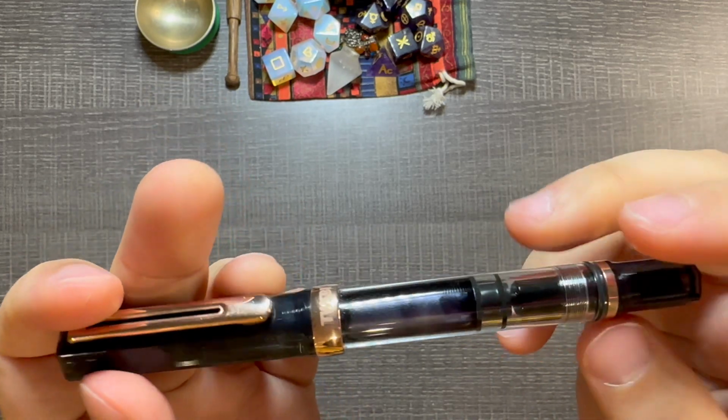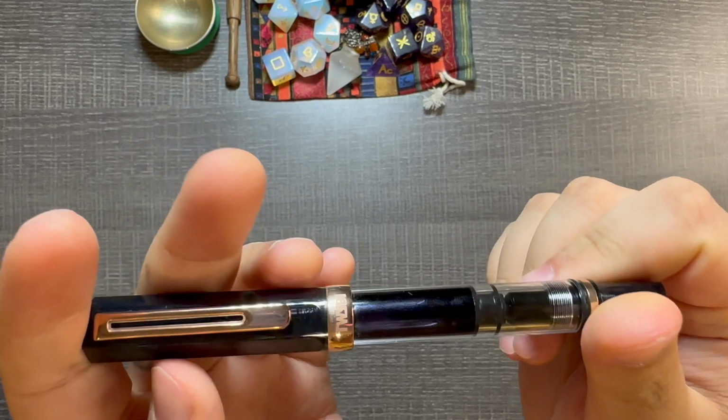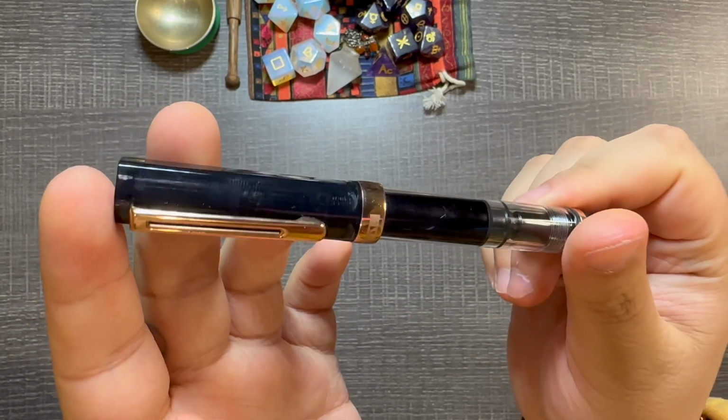I also have the Twisby Eco in Smoke and Rose Gold. This one is currently inked with the Diamine Moon Dust. I believe that's what the ink is called. But yes, so this is also in a medium. Most of my Twisbys are in mediums, like in a medium nib.